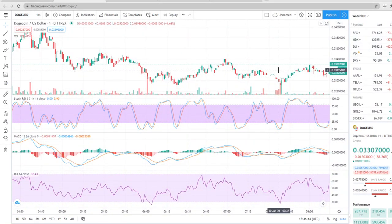I'm going to try and grab a scalp here between 0.33 and 0.4. So that is what I'm doing today. Today I am looking for the scalp between 0.33 and 0.4. It's just a quick entry, quick exit, and then I'm going to get out.